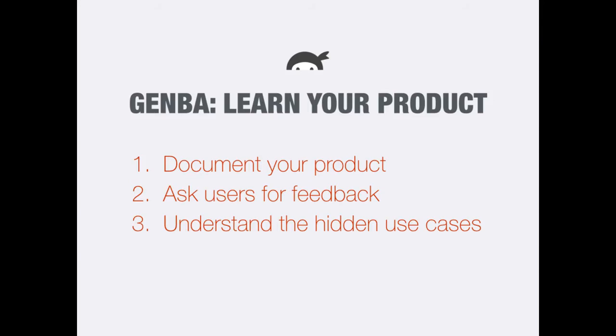And third is understand the hidden use cases, because users will find ways to take what you have built and use it for things that you never intended for them to use. One of the things we've talked about with Ninja Forms is we have users now who will make like 1,200 field forms, which is not the original use case. We were thinking, hey, maybe like a contact form, maybe like a longer registration form, but 1,200 fields, man, that's massive.